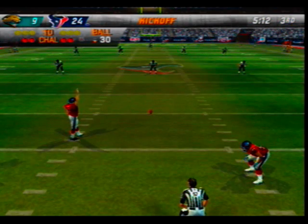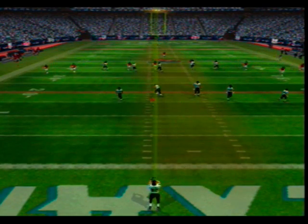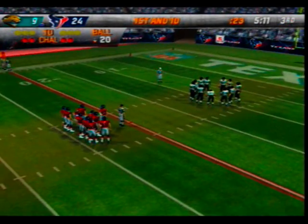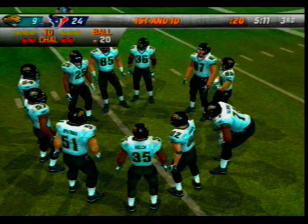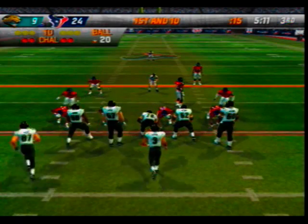Leckler will be kicking off. This one is taken by Harmon. This team is going to have to focus a lot more than they did in the first half if they're going to come back. First and 10. We'll start the drive at the 20-yard line.